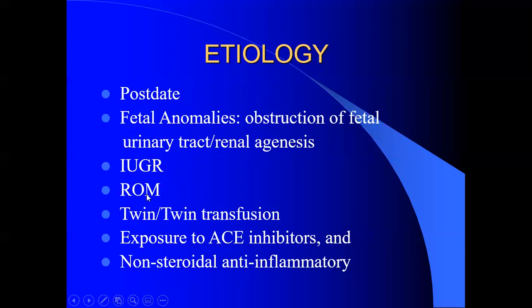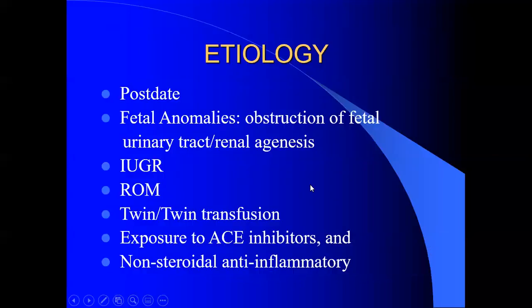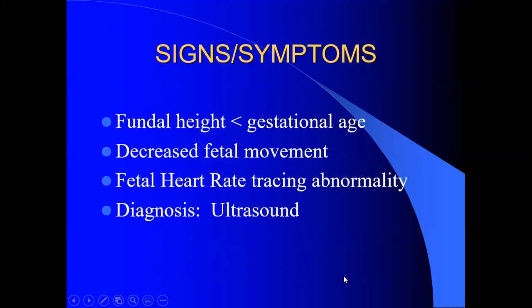Rupture of membrane. This is the membrane. When it ruptures, there is a leakage of fluid from the maternal vagina and it leads to a decreased amount of fluid around the baby. Twin-to-twin transfusion syndrome is a complication of a multiple pregnancy, and exposure to ACE inhibitors and non-steroidal anti-inflammatory drugs. What are the signs and symptoms? Fundal height less than gestational age, decreased fetal movement, fetal heart rate tracing abnormalities, diagnosis confirmed by the ultrasound.